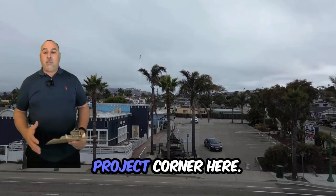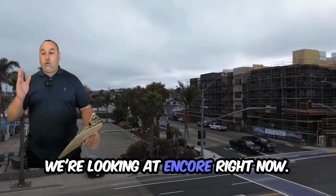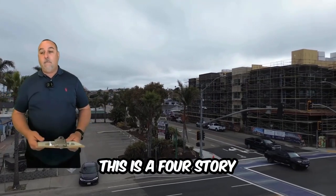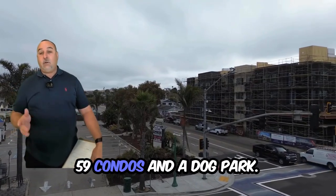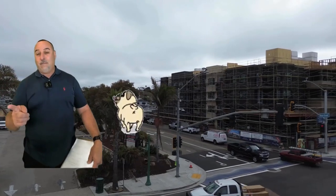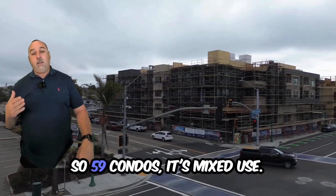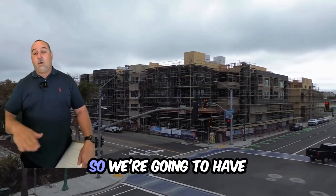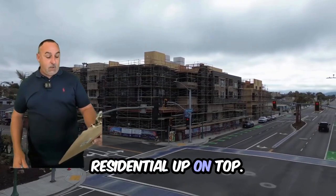Now, this has been the big project corner here. This is 4th and Grand. We're looking at Encore right now. This is a 4-story mixed-use building. They're going to put in 59 condos and a dog park. Gonna love that dog park. That's going to be in the back up there on 4th Street. So 59 condos, it's mixed use. So we're going to have businesses down below and then residential up on top.